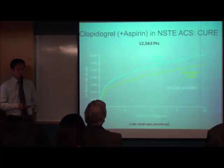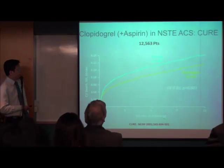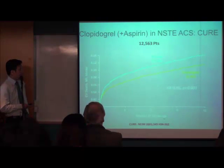Just a few slides on clopidogrel. We all know this drug very well. You've been giving it in the A&E, loading patients with acute coronary syndrome. Basically, one of the landmark trials was the CURE trial, looking at patients both getting medical treatment as well as invasive treatment.